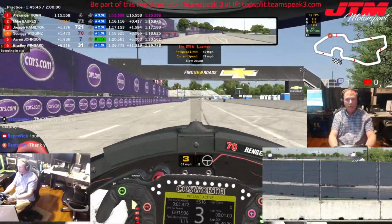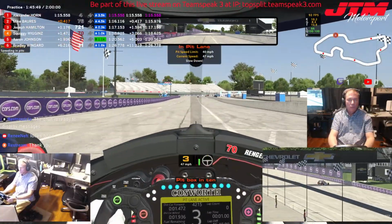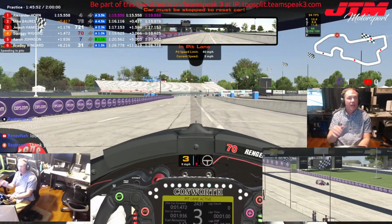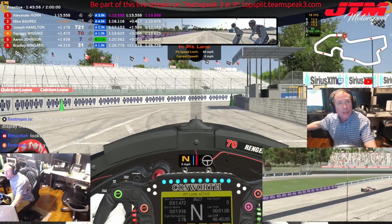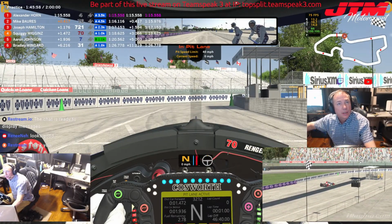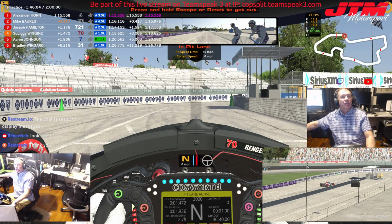I went way too fast to the pits. That's alright. We're just gonna reset. So I don't know if that camera angle looks that awesome. We probably need to shrink it, honestly. It's a little giant, but that's okay for now. It takes up a lot of space.